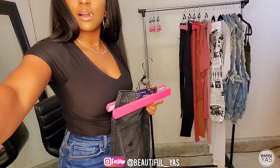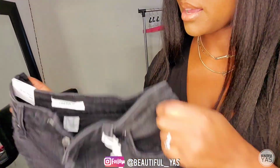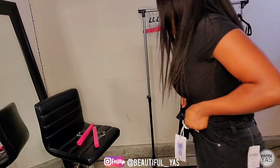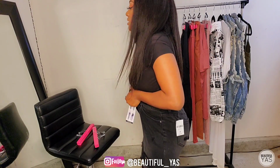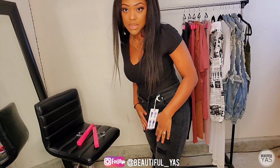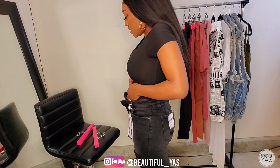Black ones. Okay. So these jeans in particular are also mom jeans. The Westwood mom jeans. So I guess these are just like a black version of those. So let's see what they look like on. Oh, you know what? These are actually a little longer. These actually go down to my ankle. So they're just a tad bit longer.